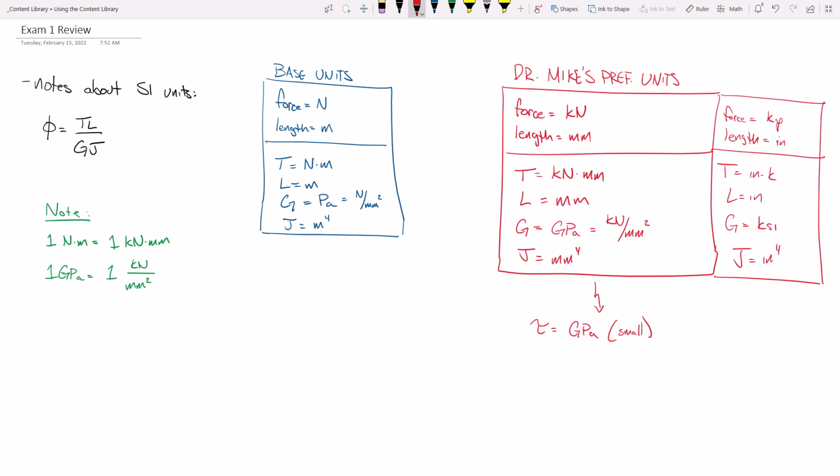Yes, sir. Last night on the homework, you had to find the angle of twist at the end. I used the bar's T value and its J and got an angle. Then I did it with the pipe again with its properties, and I got the same angle. Why? Because you said that at the very beginning. So how did you solve for the two torques?